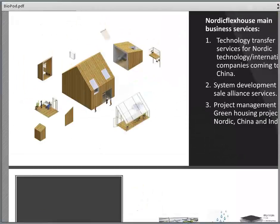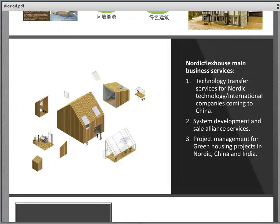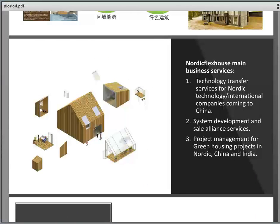Our main focus areas are technology transfer services where we help Nordic companies, international companies coming to China and also India. We are also developing system solutions. I've been doing that for nearly 25 years. So thinking a more integrated solution that could fit into a housing platform.